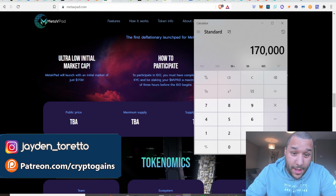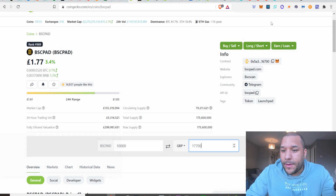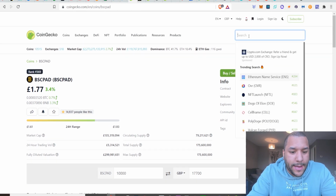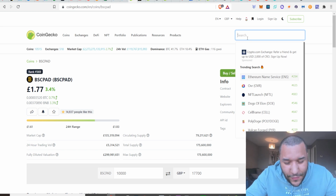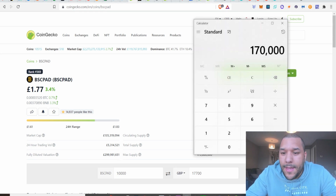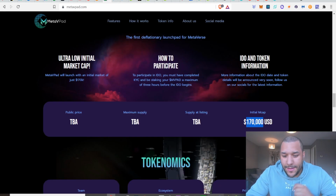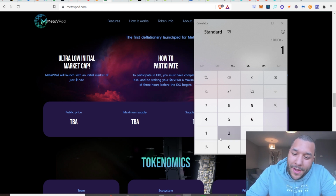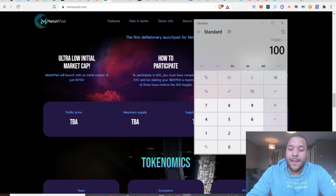Now, again, I got to show you coins like Decentraland and the whatnots. Where's TronPad? BSC pad is 130 million, right? 135 million. I'll just use that as an example. Where's my calculator? And where was that site I lost? Here we go, Metaverse. I want to show you what 100x looks like to the price. Times it by 100x. 100 times your money back.